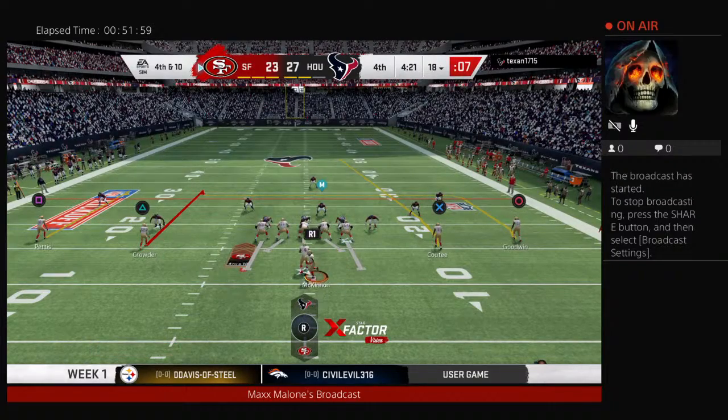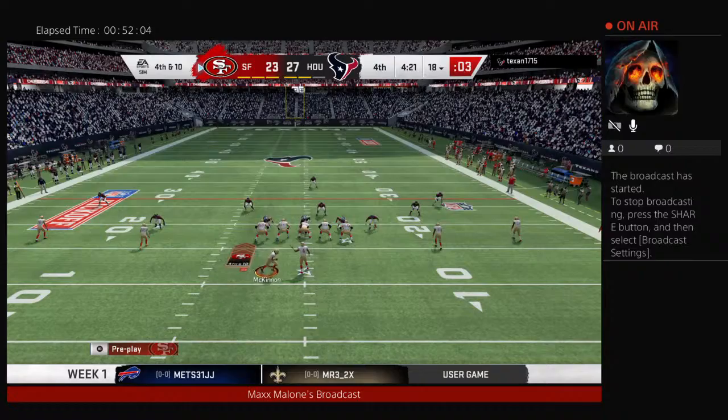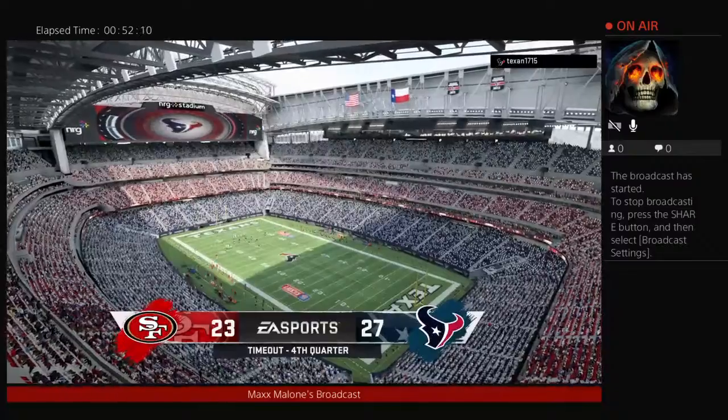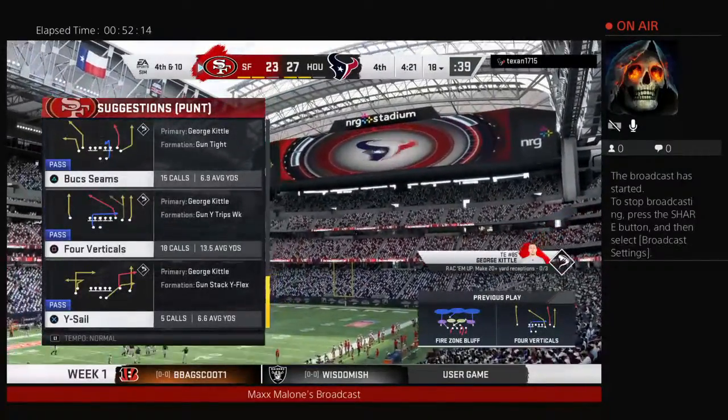The 49ers are now going to use the first of their timeouts. That'll leave them with 2 remaining. We'll be back after this.